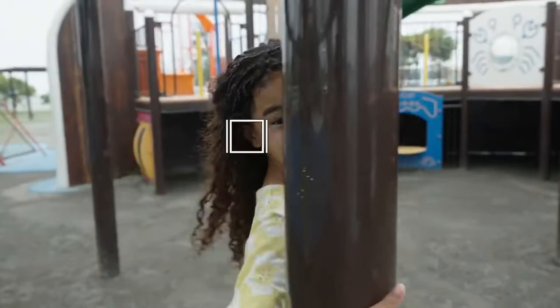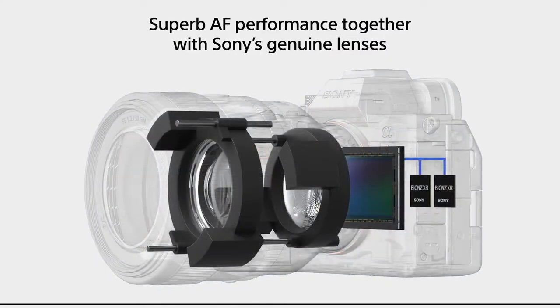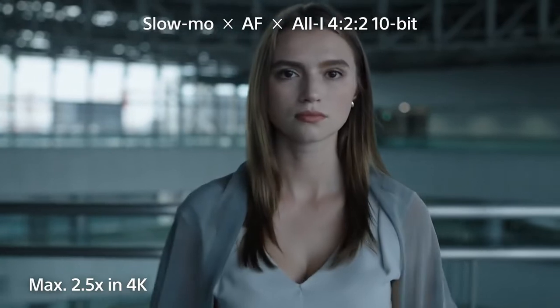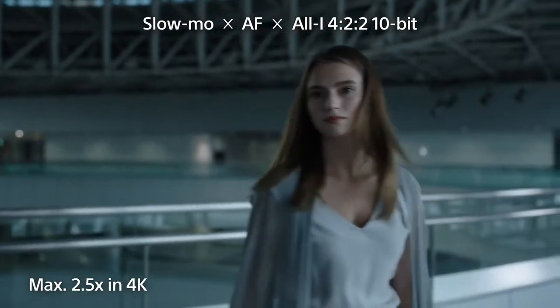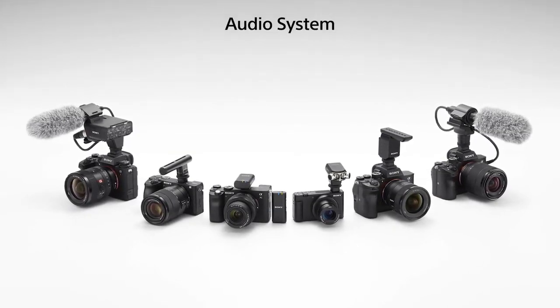Autofocus is also vital for movies. The cameras and lenses in the Alpha series are designed as a system to achieve practically reliable autofocus even in difficult scenes. Even these leading-edge movie autofocus technologies would not be highly effective without Sony's genuine E-mount lenses, which employ the latest autofocus actuators. These leading-edge autofocus functions combine to track subjects robustly and to provide smooth slow motion at up to 2.5 times in 4K. And it's not only the lenses, the audio is also designed as a system of alpha.